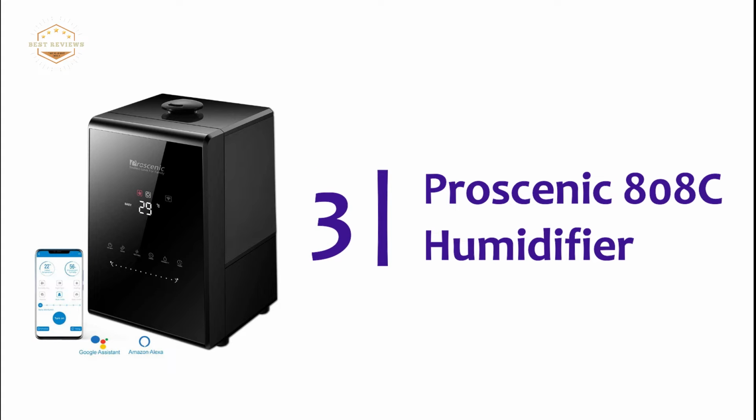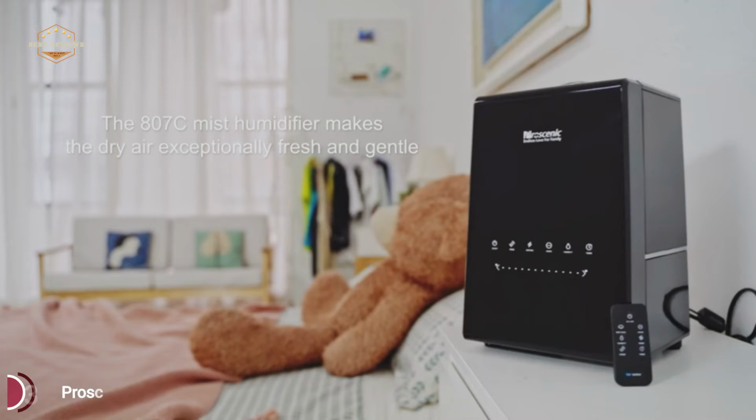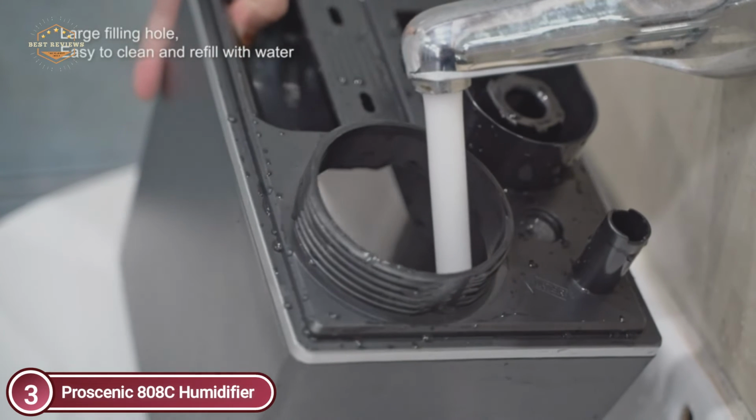The item number 3, Proscenic 808C Humidifier. This humidifier is able to adjust humidity and misting using the app on your smartphone, which makes it more efficient and more efficient in improving your living quality.